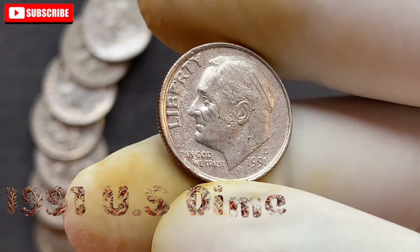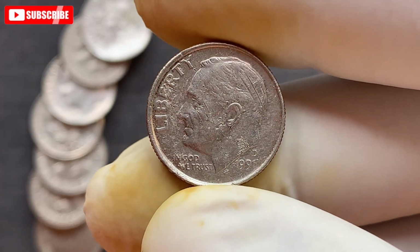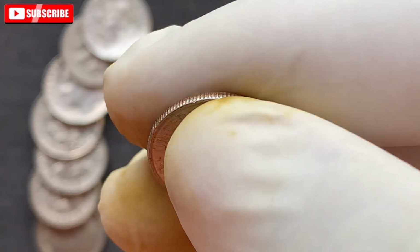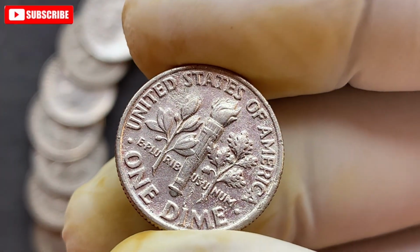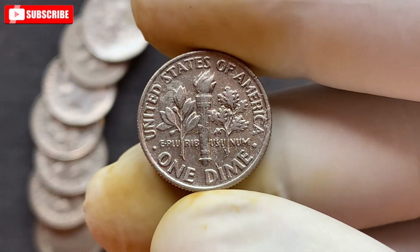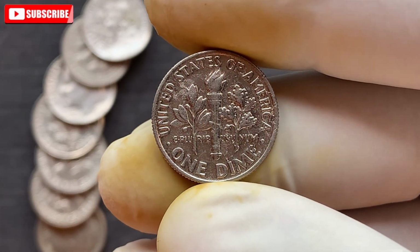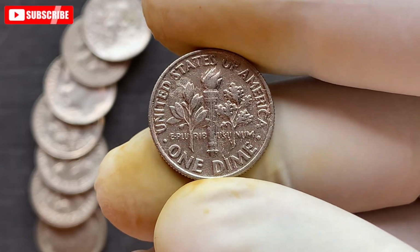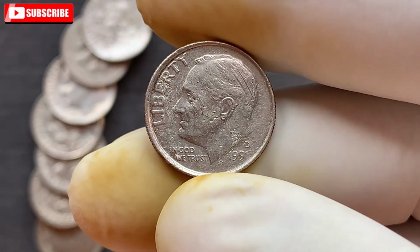And the best part? Today, we're going after not one, not two, but 3 dimes with values that climb higher and higher, from $500 to $1,800, all the way to $4,300. Each one has its own trapdoor of history, its own trick of the eye, and its own jackpot waiting to be uncovered. But first, let's rewind to that 1991 dime.